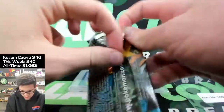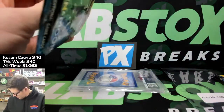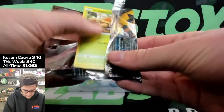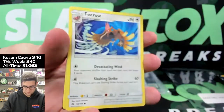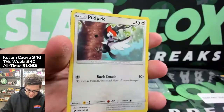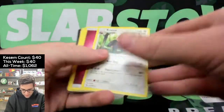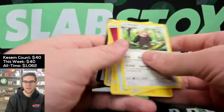We are number 6 right now for Matt M. Sun and Moon pack. All right, Grubbin to start. Snubbull, Sandile, Pikachu, Alolan Grimer, and a non-holo rare. Rainbow Energy, sick looking card.